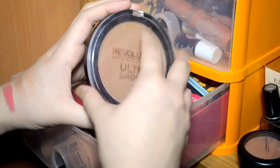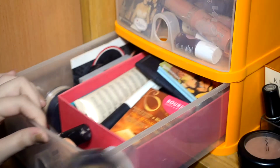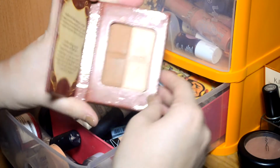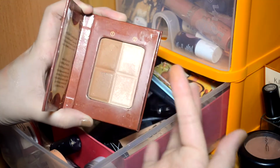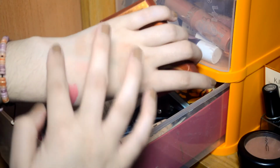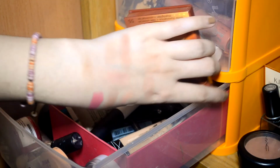Makeup Revolution Ultra Bronze is of course in here. My favourite bronzer, talk about all the time, so won't mention that one too much. Bourjois chocolate bronzer and highlighter is in here. Still, I only really use the highlighter shade. I don't go for this bronzer too often because I find that it's just quite sheer and it requires quite a lot of work to build up. But it is a nice bronzer. But the highlighter is my favourite. It's just this really subtle, natural looking cream sort of highlight.